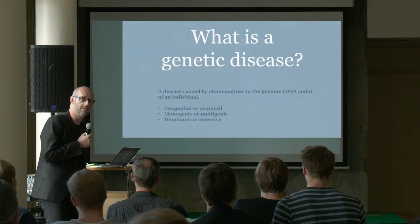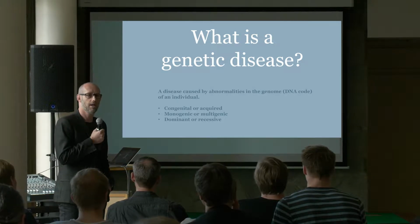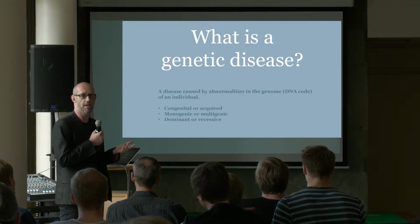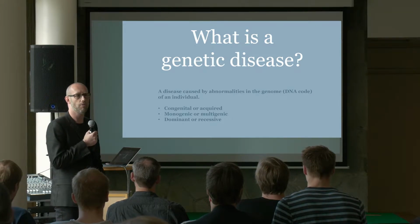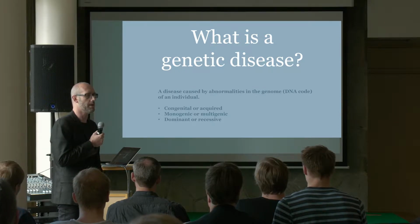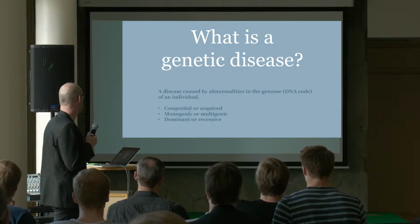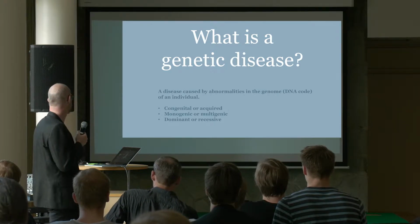So what is a genetic disease to begin with? Well, it's something that is caused by an abnormality or a difference that we have in our DNA code compared to what the general population has. This can either be that you have it already at birth, and then it's an inherited disorder, but some of these changes also occur spontaneously, for example in cancers, if you're exposed to some unhealthy chemical for a long period of time. But the tests that we do are aiming at identifying the inherited disorders here.